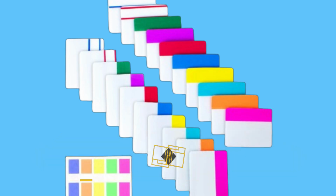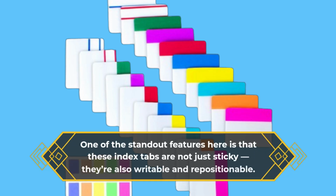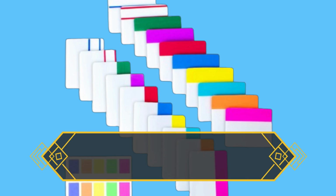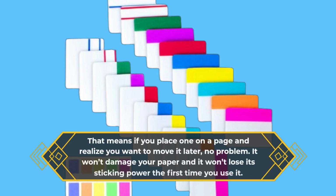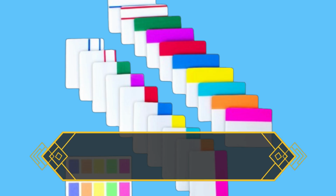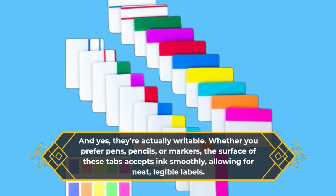One of the standout features here is that these index tabs are not just sticky, they're also writable and repositionable. That means if you place one on a page and realize you want to move it later, no problem. It won't damage your paper and it won't lose its sticking power the first time you use it. And yes, they're actually writable. Whether you prefer pens, pencils, or markers, the surface of these tabs accepts ink smoothly, allowing for neat, legible labels.